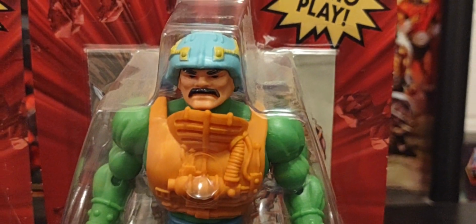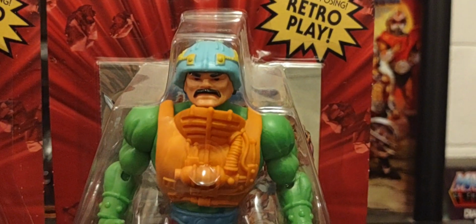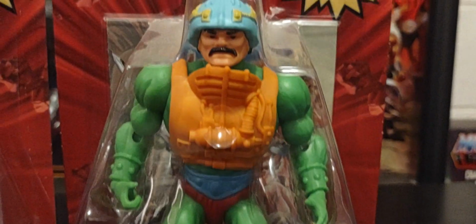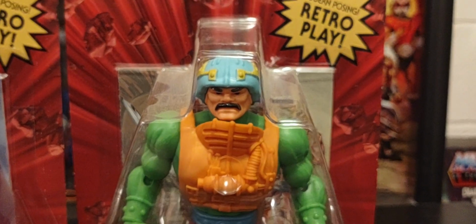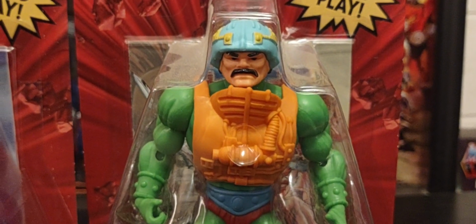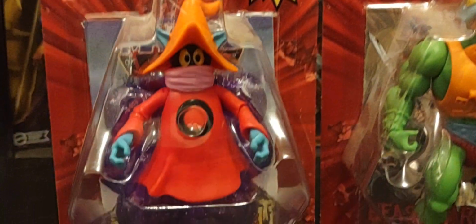Of course, if you've been a collector for over 40 years, the first version of Duncan was without the mustache. The mustache came, I believe, from the Filmation show. But there's been a couple versions of Duncan without the mustache, like the Lords of Power 5-pack. And if you own the Attorney of Palace Guard 2-pack, they had a head sculpt of Duncan without the mustache. Right there.